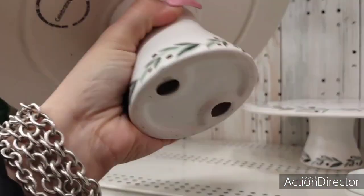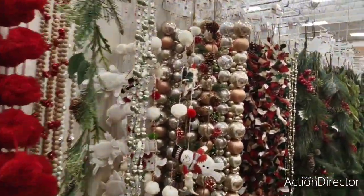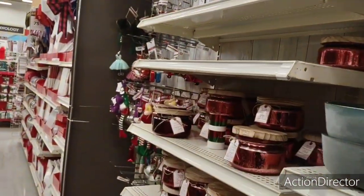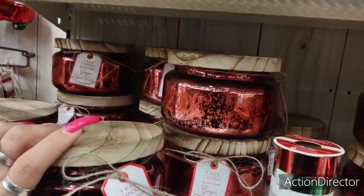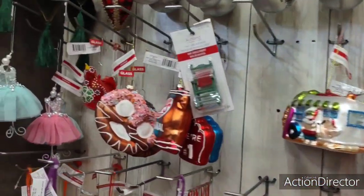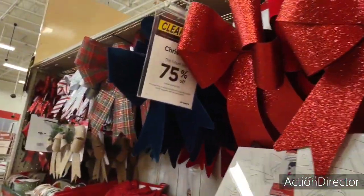I know I saw these last time. I still am in love with them. $29.99. The little trees. Look at all the garland. That's 75% off. Oh my gosh, look how cute. Love it. All right, let's check out the candles. Let's see if they're cheap enough. $19.99, so it'd be like $5. That's not bad. Ornaments, sleighs, a lot of the ribbon and bows.